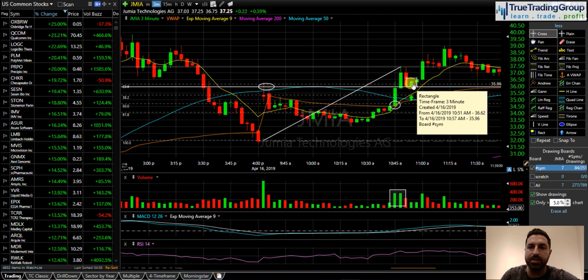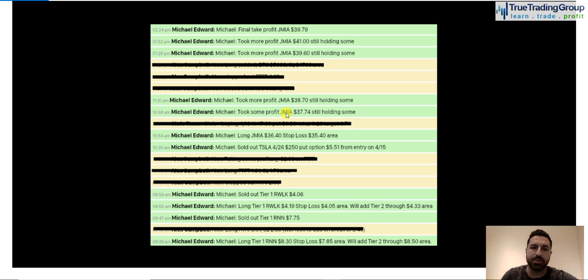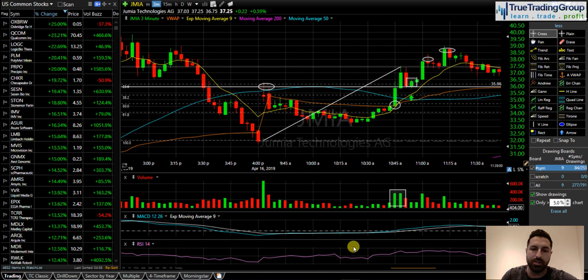You can see from that full-size entry, we extend higher, we break through the high of the day, I take some profit off the table right here, we consolidate, trade line catches up, pushes the stock through the high of the day again, and I take more profit off the table up here. Back to my trade announcement, so you guys can see took some off at 37.74, took more profit at 38.70, still holding some. Now, this is where the tier trading strategy helps you stay in winning trades longer.